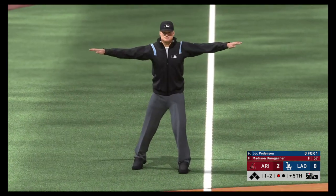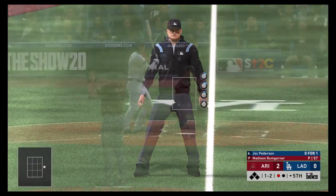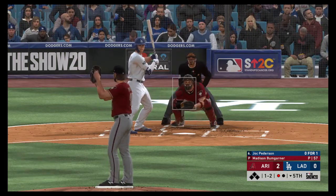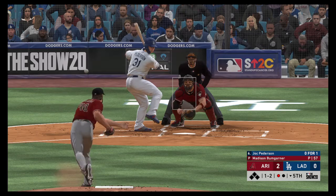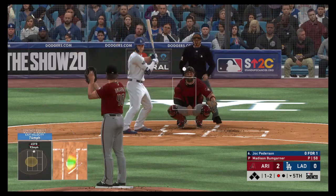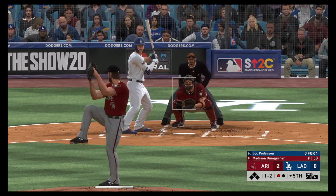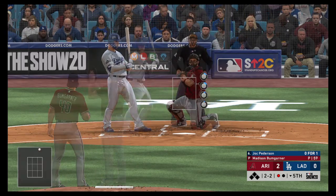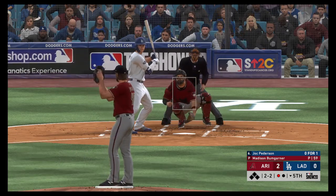And a check swing here. Quick appeal, but Joe McDonald says he held off. It's ball 1. And he fouls this one off. The 1-2. I got the count. 2-2. That's a good take on a fastball out of the zone.